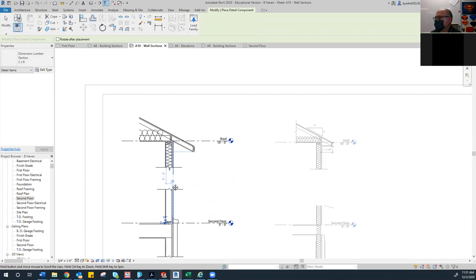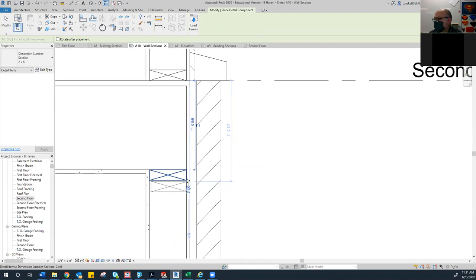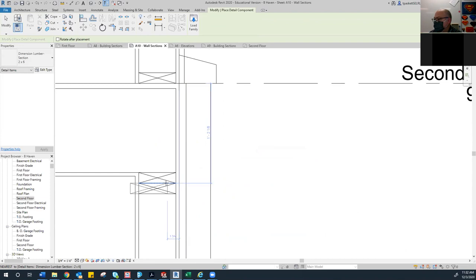So at the top of the wall, top plates. And we're going to have two of those. So I'm just going to rotate around so I can grab that point. I want to grab onto that point. And that puts that one in place. Woohoo. So now it's starting to look more like a detail.